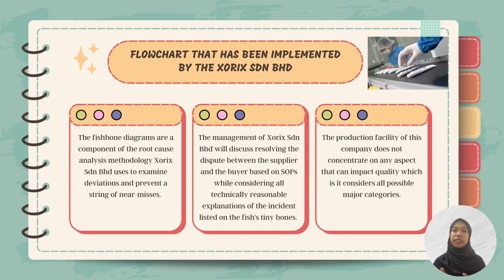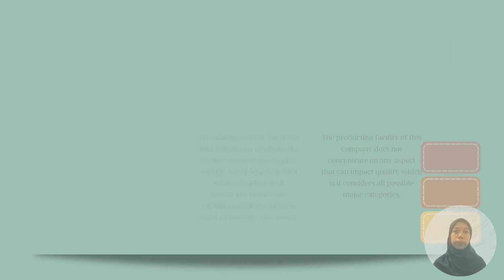This company's production center doesn't focus on any one thing that could affect quality. Instead, it looks at all major categories such as man, method, machine, and material. This method is helpful because it helps people logically talk about things and lets them focus on a single subtopic.